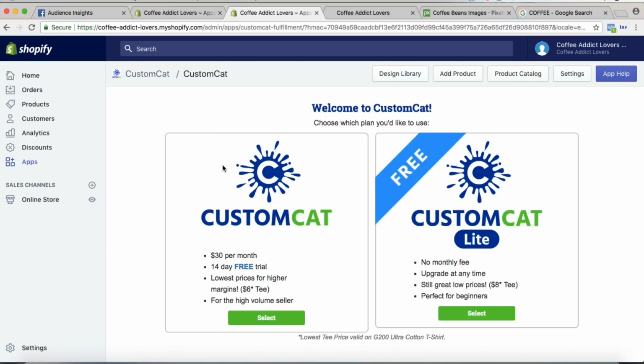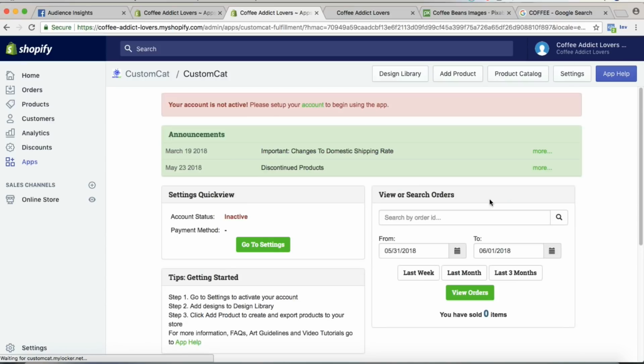Okay, you can select their monthly plan, which is a $30 fee every month, but every t-shirt will be $6. Or you can get the free version, which means every t-shirt will be an $8 t-shirt, but you will not be charged a monthly fee. But for this one, you can just go ahead and click the free one, okay?